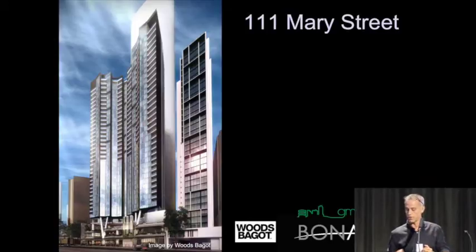And there's another one, Mary Street. This is on the back end of the Sky Tower site. It was actually initially proposed as a D-shaped side core commercial tower with a column grid of around about 12.8 by 12 metres. So conventional sort of commercial tower grid. The demand's gone, so it's a hotel now.